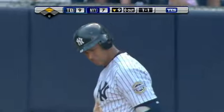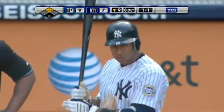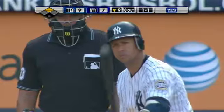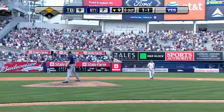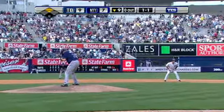Two straight sliders from Wheeler after that fastball that Joe Maddon was talking about in the dugout to Teixeira. A-Rod's going to have to be real careful here. Wheeler's probably going to feature some sliders. He probably doesn't want to give in with his fastball. He's going to make sure he gets a pitch in a good location he can drive, or else turn it over to Posada, who's on deck.